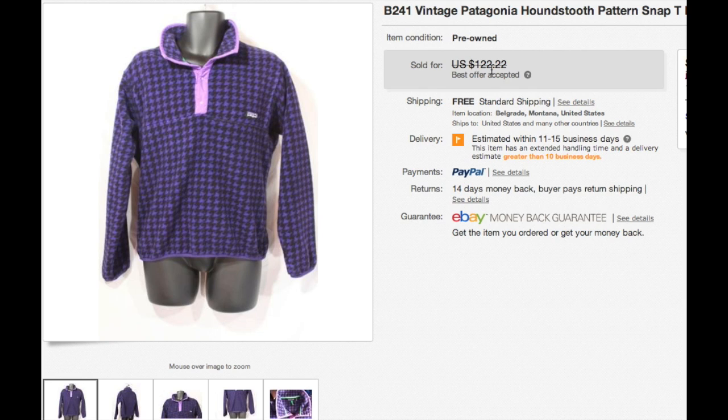So dictate the market. If you price something really low, your buyers are not going to find the value in it. But if I price this high, all of a sudden it becomes more valuable. If you can control your market and control what you sell it for and what the buyers are going to pay for it, you're going to be able to get the most money out of your products.